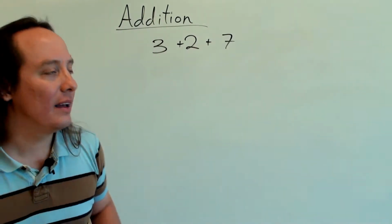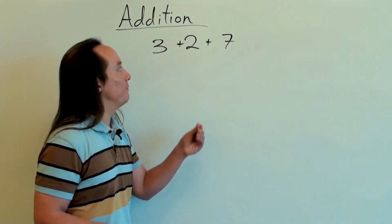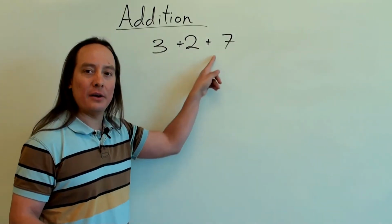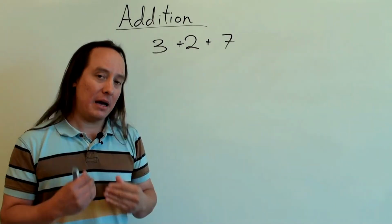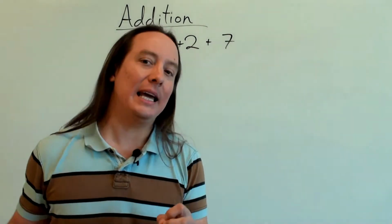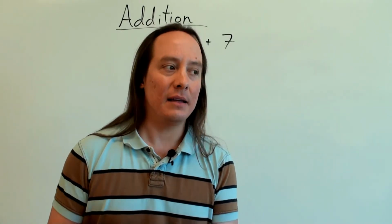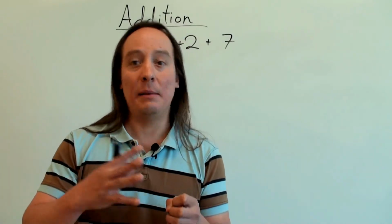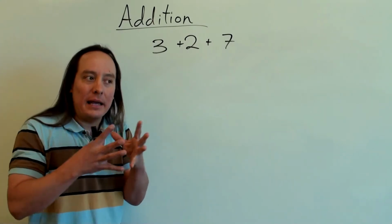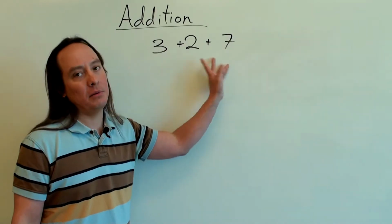And because of that, I think with practice, and again, we're trying to strive for that mastery, right? For me, in my mind, I would add the 3 and the 7 first. And the reason for that is because I know that 3 plus 7 is 10, and adding anything to 10 is relatively easy. Like 10 plus 5 is 15. 10 plus 9 is 19. 10 plus 12 is 22. It's easy for me to do that. So I like making a 10 because it's just a more common number in my mind. So I would probably go 3 plus 7 is 10, plus 2 is 12.